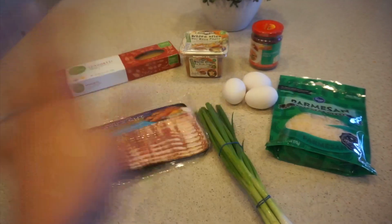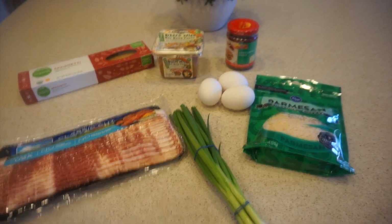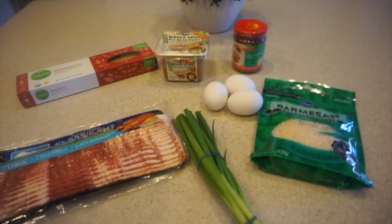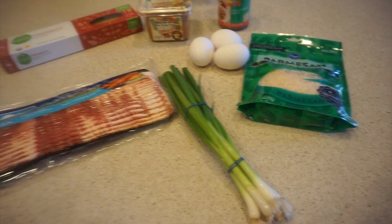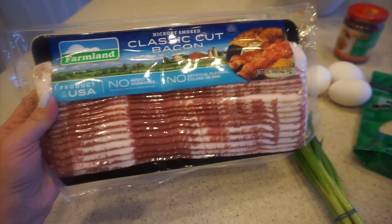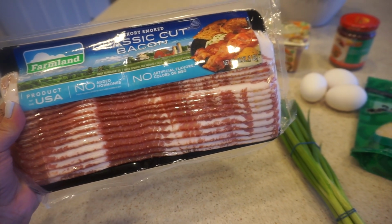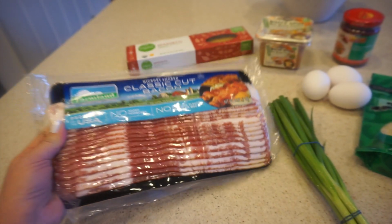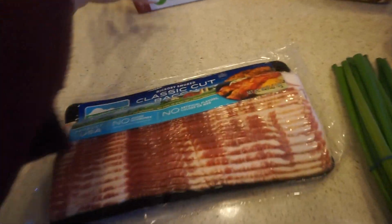All right, you guys, so here's everything that goes into Chrissy Teigen's spicy miso pasta. Could we just take a second to appreciate that this dish calls for under 10 ingredients? All you're gonna need is some bacon. I just have the classic cut bacon, hickory smoked with no added hormones and no artificial flavors, colors, or MSG. You can use any bacon you prefer. You could even use turkey bacon.